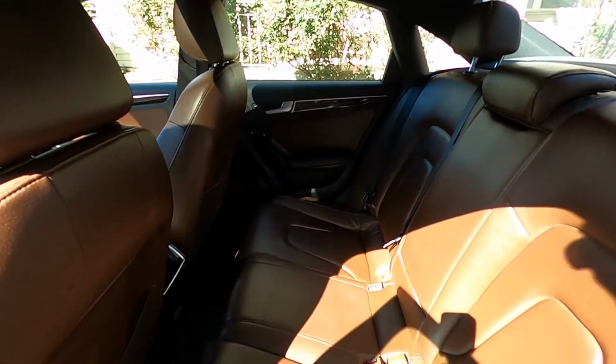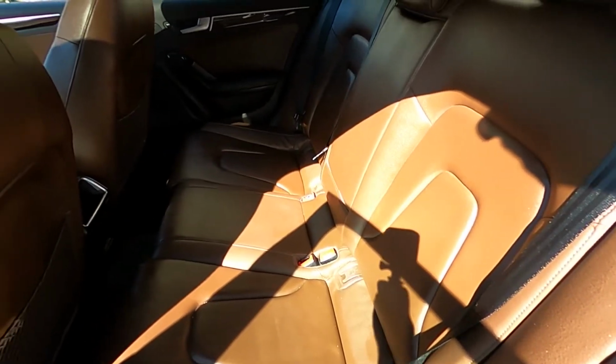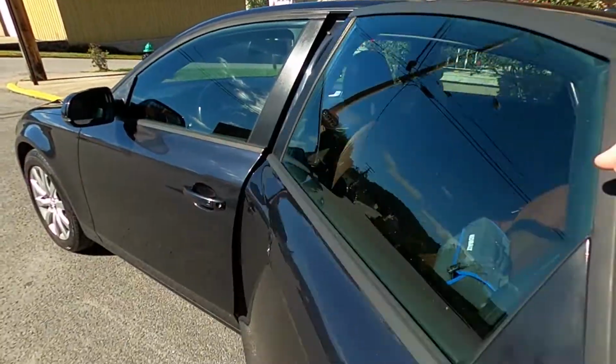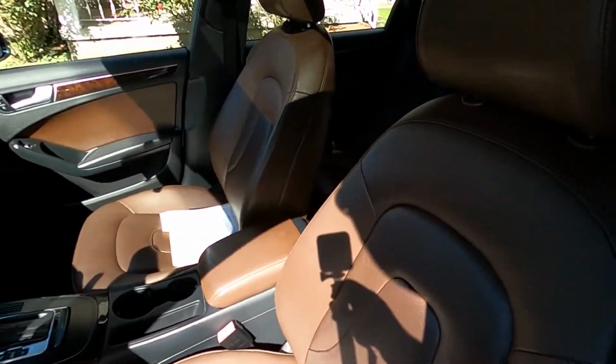This Audi, the interior is this, you know, dark brown, and it's just beautiful. I mean, this is probably one of the most attractive things about the car, in my opinion. Check out the inside here.